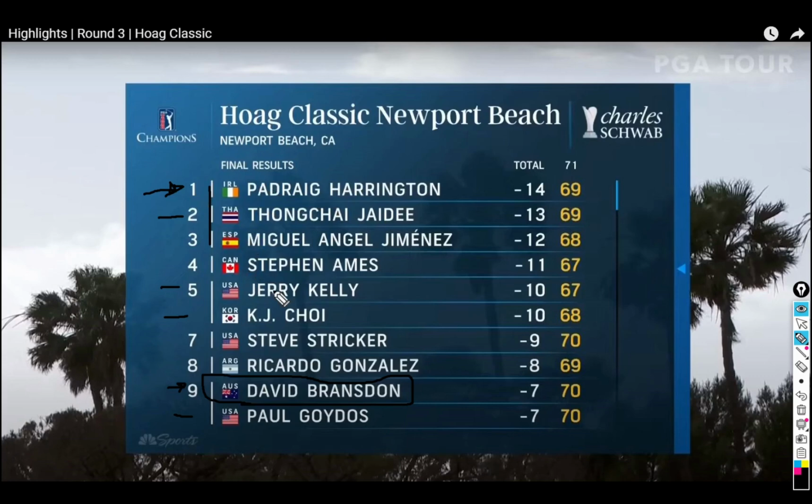He's got a good short game too. It isn't just that he bombs it. He's got a pretty good short game. He chips and pitches it good enough to get him near the hole, and he's a pretty decent putter, and he's been winning.